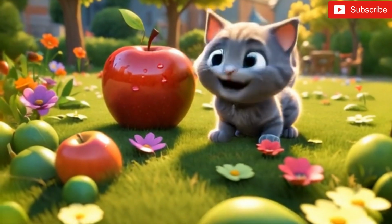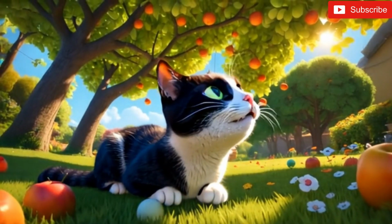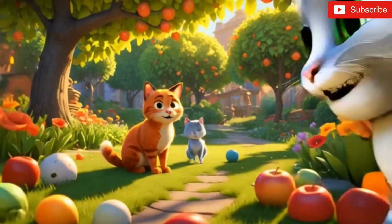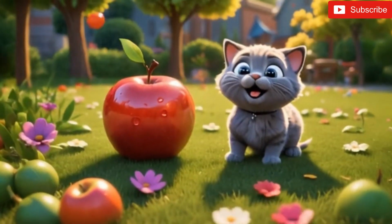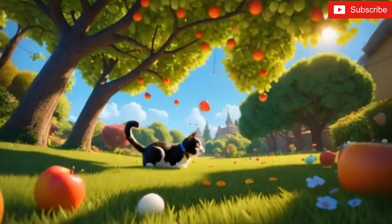A is for apple, juicy and sweet. B is for ball, bouncing on the street. C is for cat, who loves to purr. D is for dog, with a wag and a fur.